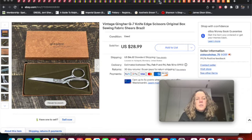Okay, pair of scissors I picked up at a yard sale. They sold for $28.99. They were sewing scissors. And, you know, take a look at scissors like this. Some can sell for really good money. I thought $28.99 wasn't so bad because we paid just like $1.